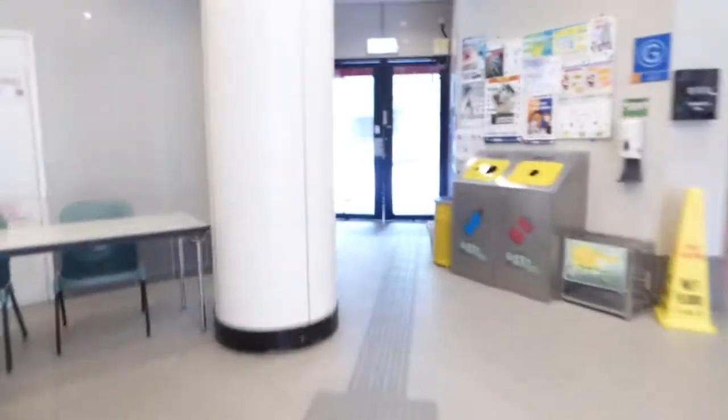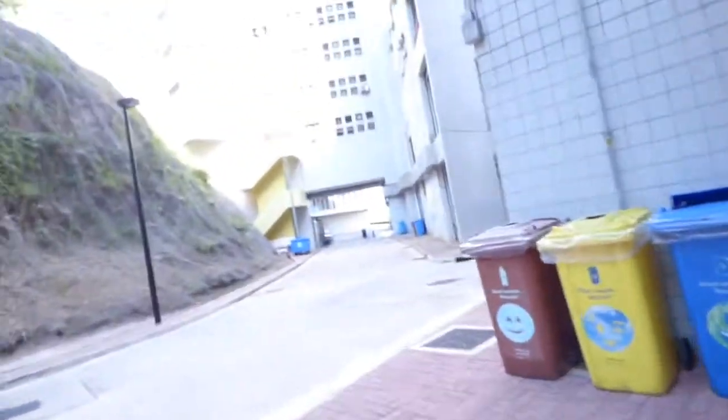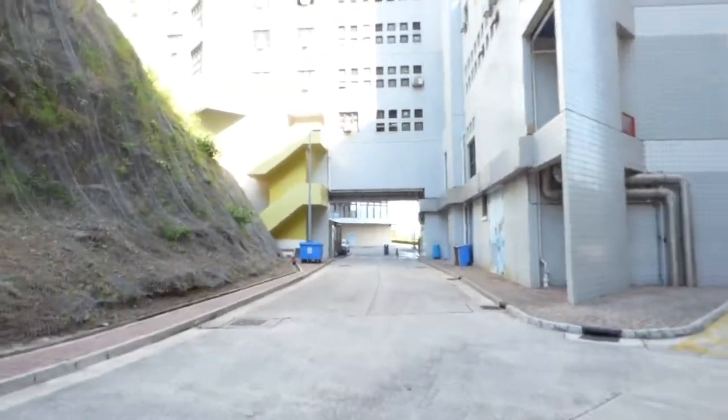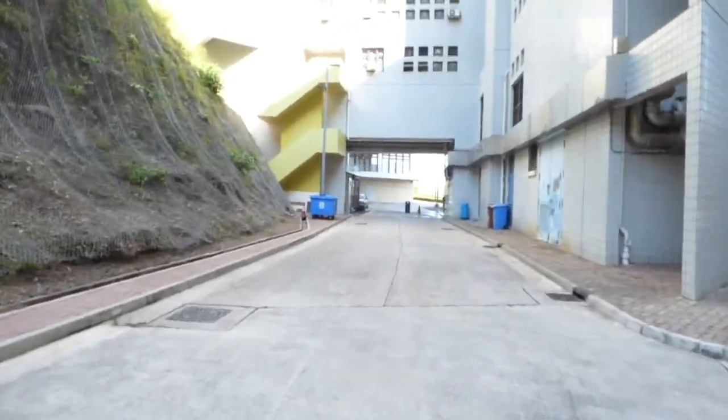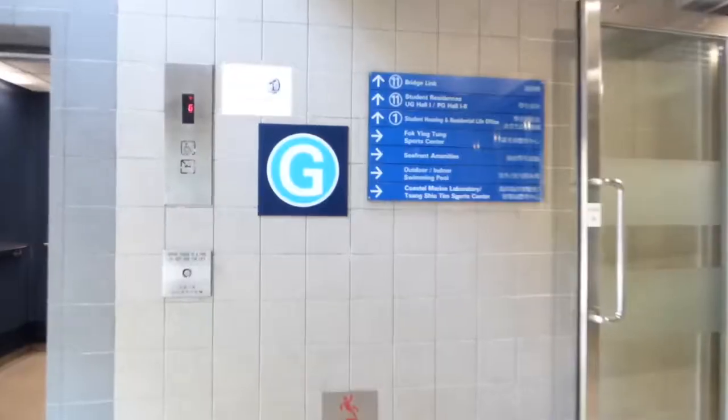Here is the lobby. This is one of the side exits. I will come back to the main entrance later and show you some of the stuff closer to the dorms. But right now, heading to the first set of elevators to get up to the academic.